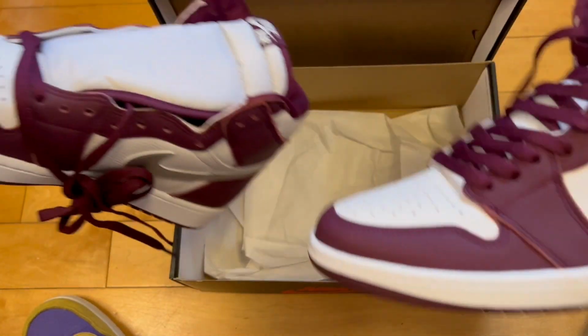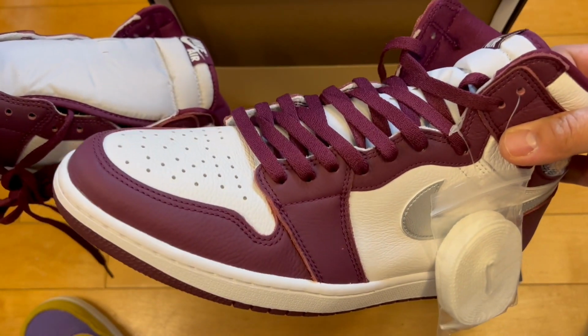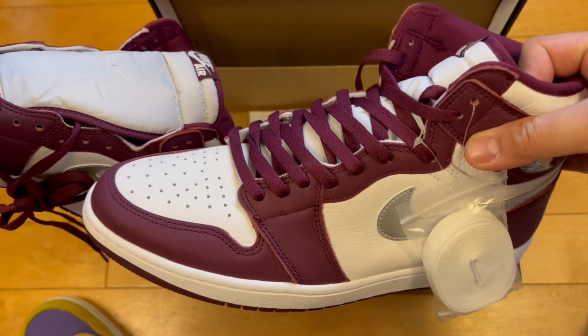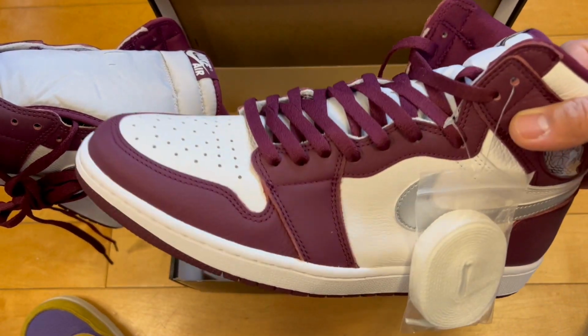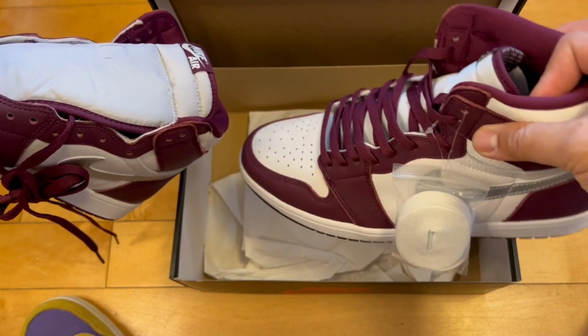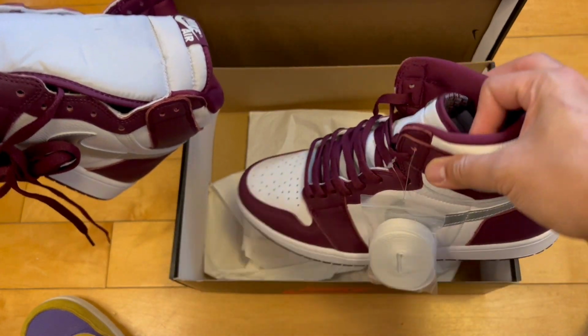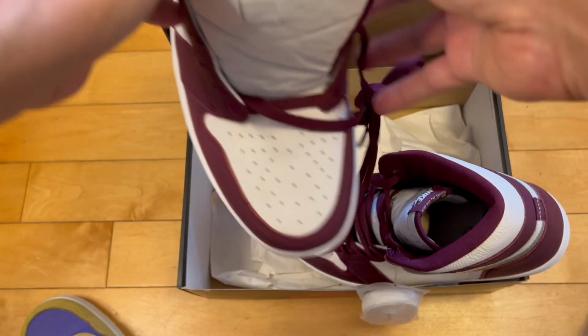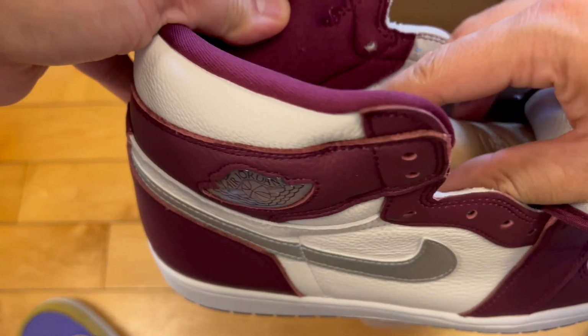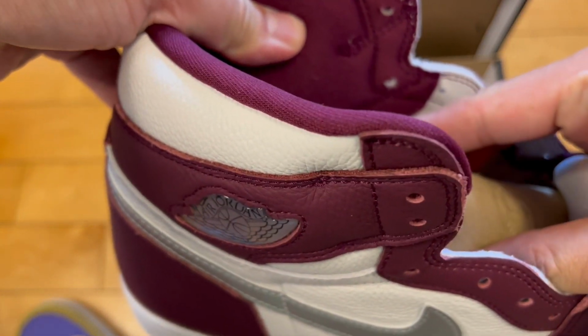So clearly these were tried on. So I'm guessing what happened is someone copped these, won them, and then they just weren't selling for a ton. They laced them up and like, huh, do I want to keep them? And they're like, nah. And they're like, I don't even want to go through the process of selling them. Probably someone older who doesn't want to do a ton of StockX stuff or sell them at a place.